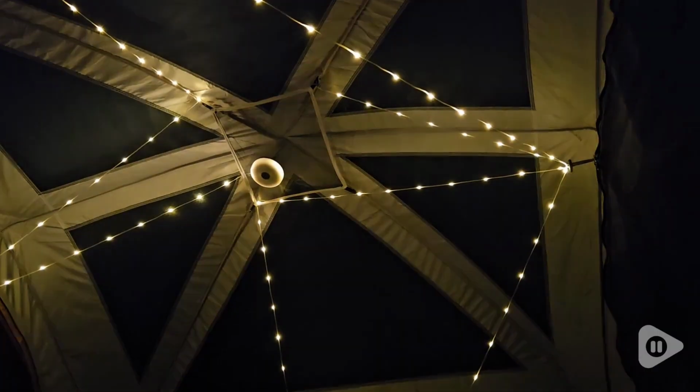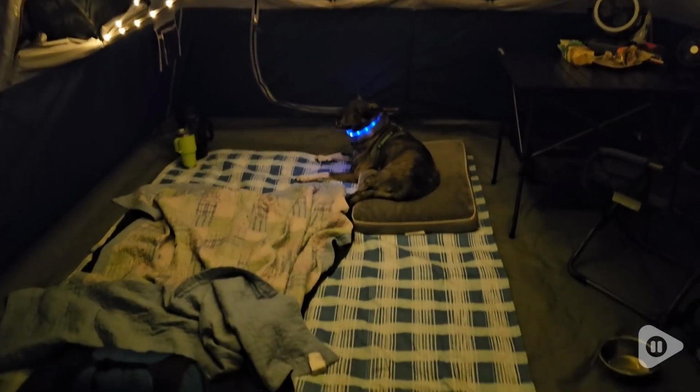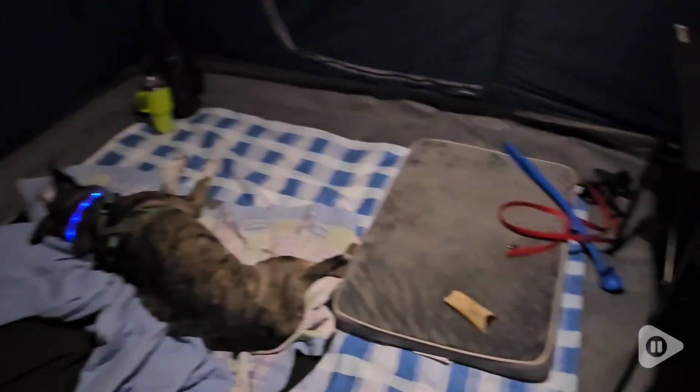The different settings make them so versatile too. If you just want a soft light to read by or hang out in, they look so beautiful. But if you need the brighter light to set up the inside of your tent or to find the bug that just crawled over you, it's bright enough for that too.